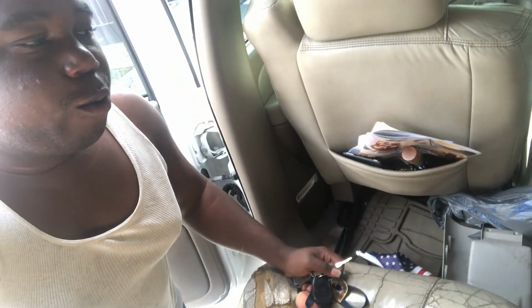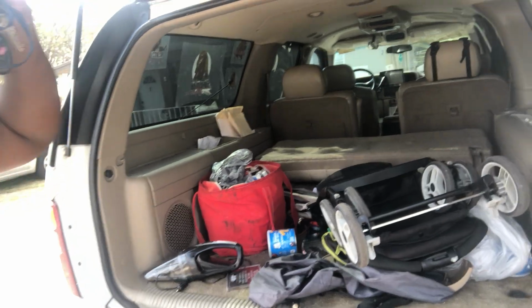I've had this car for years, and I've never had a problem. I also have a child, my son, and the car seat's not in here at the moment. And the third row seat is back there, but it's down because I was hauling stuff, and right now I'm in the middle of moving. So it's not up, but that doesn't have a rip, tear, or scratch on it.